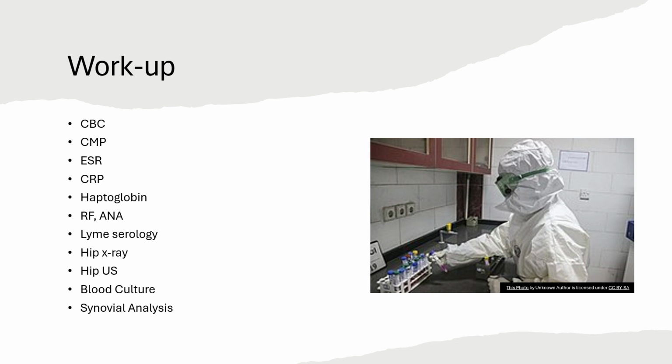Always, if you suspect something like sickle cell, G6PD deficiency, or sideroblastic anemia, anything related to hemolytic anemia, always keep haptoglobin in your workup. Rheumatoid factor and ANA, also to rule out autoimmune hemolytic anemia. Then rheumatoid arthritis, Lyme serology, and X-ray.